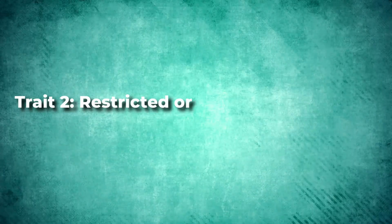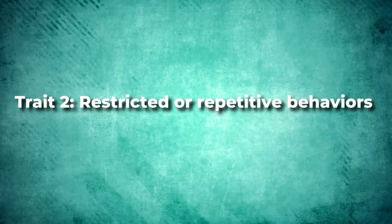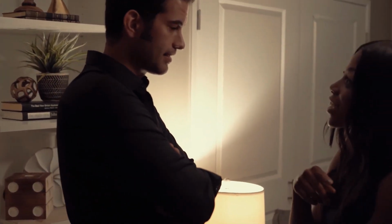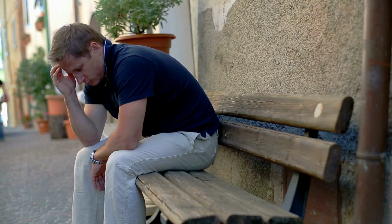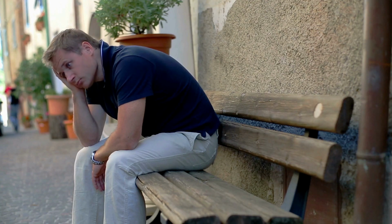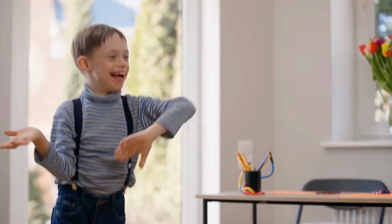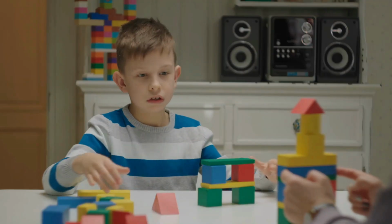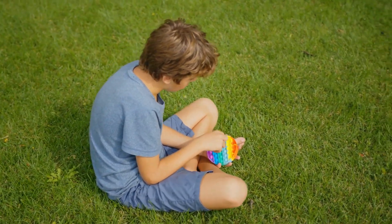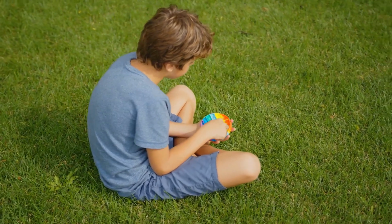Trait 2. Restricted or repetitive behaviors or interests. Another common and distinctive trait of autism is having restricted or repetitive behaviors or interests. This means that people with autism may have behaviors or interests that are unusual, intense, or limited, and that may interfere with their daily life and development. For example, people with autism may line up toys or other objects, and get upset when the order is changed, which may indicate a need for order and predictability.